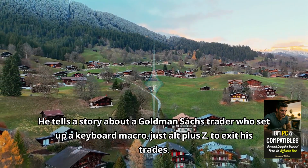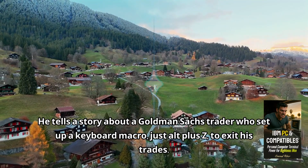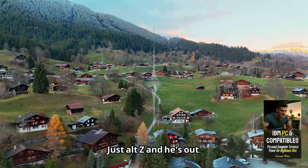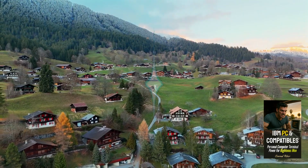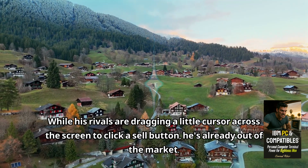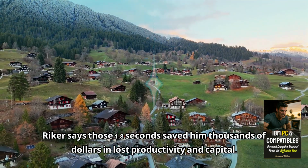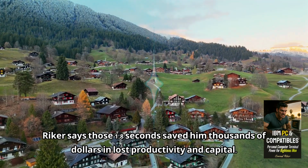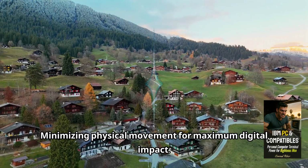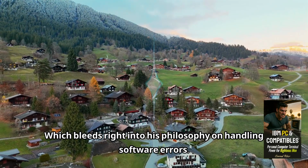He tells a story about a Goldman Sachs trader who set up a keyboard macro, just Alt plus Z, to exit his trades. Just Alt-Z and he's out. Instant execution. While his rivals are dragging a little cursor across the screen to click a sell button, he's already out of the market. Riker says those 1.8 seconds saved him thousands of dollars in lost productivity and capital. Terminal warfare tactics. Minimizing physical movement for maximum digital impact. Which bleeds right into his philosophy on handling software errors.